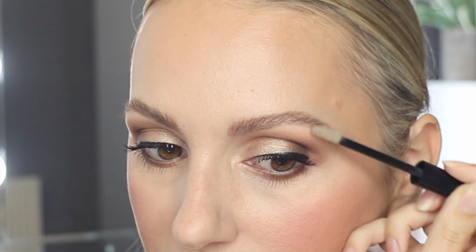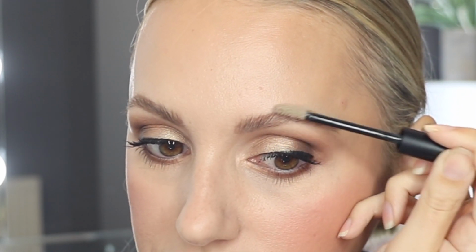Now, this is my finicky brow, so I always have to do the brow finish twice on this brow because this is the brow hairs that like to move throughout the day, so I like to make sure I've locked them down in place just by using 2 coats of this on this side.